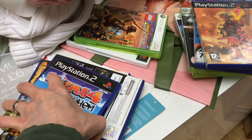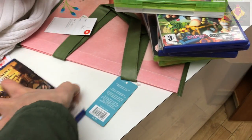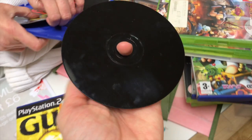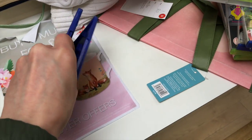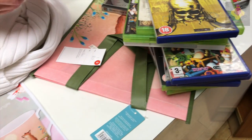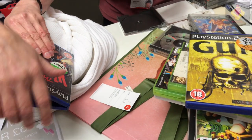So we're just checking all the discs. I think one of these didn't have the disc in. I don't remember which one it was, but she did make a point of saying, I think it was like a Star Wars game on the PlayStation 2, which is a shame. Obviously people feel that they have to go in and steal them, which is absolutely ridiculous. But nonetheless, I thought, you know, they didn't have to do this. I could have just paid, walked out and then had a couple of discs missing. But it was an absolutely wicked little hunt.